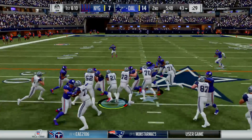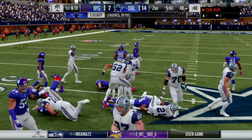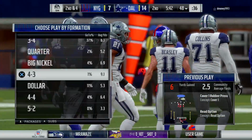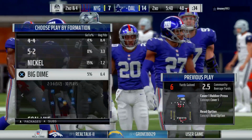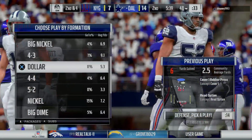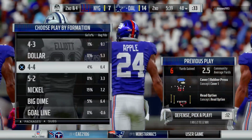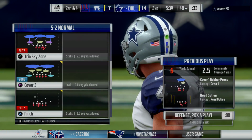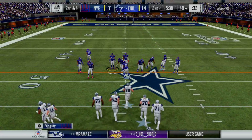A 1st down carry by Elliott. And he's going to bowl his way forward to the 48. It's a 6-yard pickup, and it gets him to 2nd and 4. Let's talk a little football 101 here, because one of the keys to advancing the ball downfield, success on 1st down. Huge difference, as we know, between 2nd and 4 and 2nd and 8 and 9.